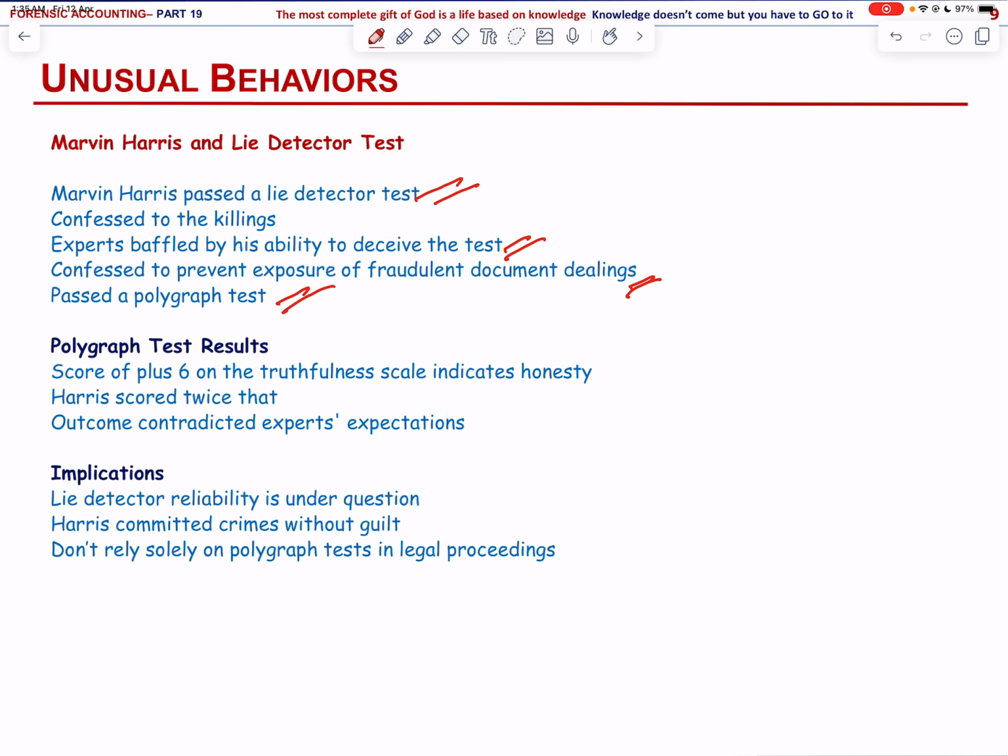experts perplexed. What baffled the experts most was not just Harris' ability to deceive the test, but the extent of his success. Usually, a score of plus 6 on the truthfulness scale would indicate honesty. But Harris' score was twice that, registering a plus 12. This outcome contradicted the experts' expectations, leading to the realization that Harris lacked a conscience, enabling him to engage in fraudulent activities and murder without remorse.